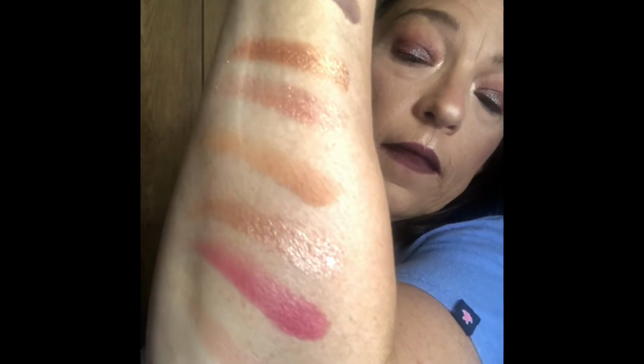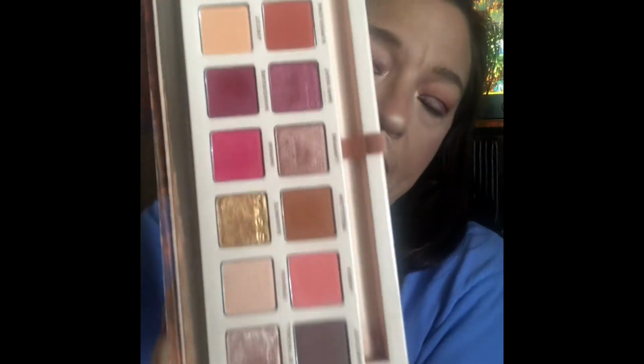I'll swatch Damask, which is this really pretty bright pink. And I will swatch Belle of the Ball. Let's see. That's those. Again, this is the Quarter Rosa palette. And again, it comes with the dual-ended brush.